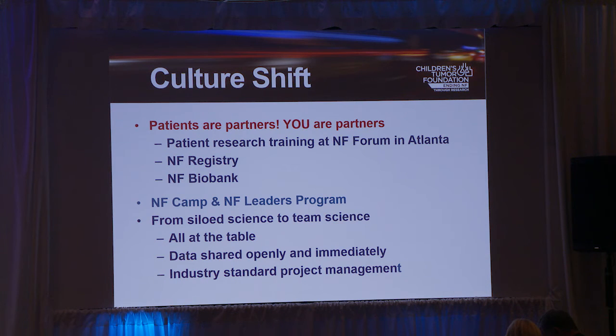It's a program that is led by Julie. Julie Pantiliano is leading that. And what is really cute, and just to show you how our kids are becoming partners now, NF Camp has been running for over 20 years. And over the last 2 years, the older NF campers said, we would like to mentor the younger kids.